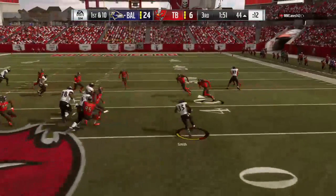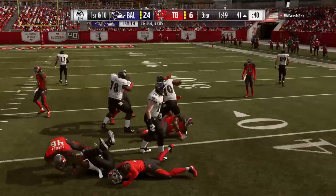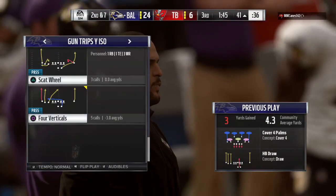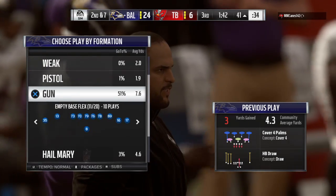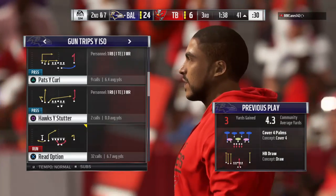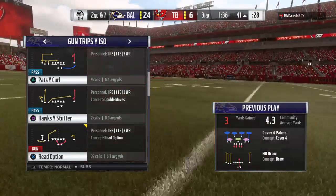A 1st down carry for Smith. And some good tackling there as he stopped up at about the 41. George Iloka, the one that comes up to make the tackle. 3rd quarter and you've got the lead. You're not ready to go into that 4-minute offense to close the game out, but a running game can really benefit your team right now.